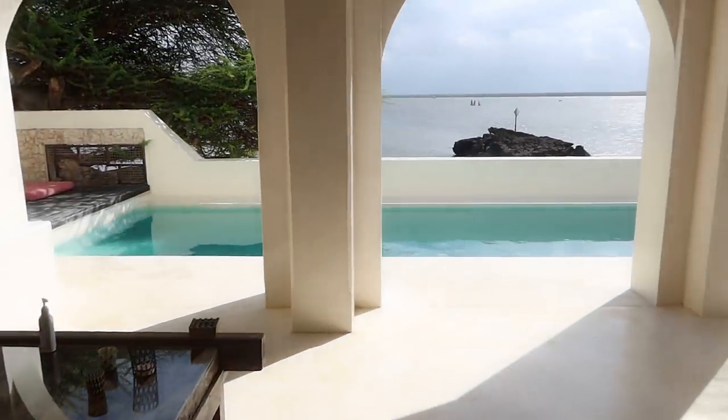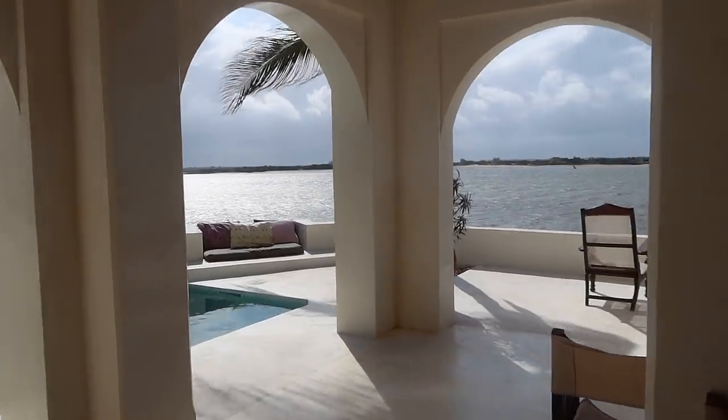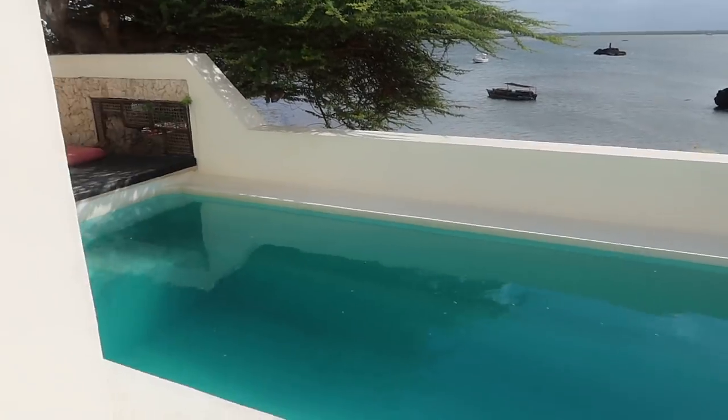Man, this view kills me every time. I need a house in Lamu so bad.